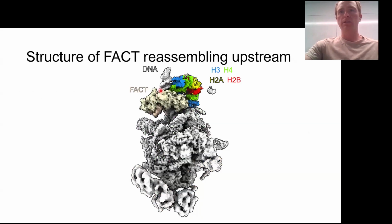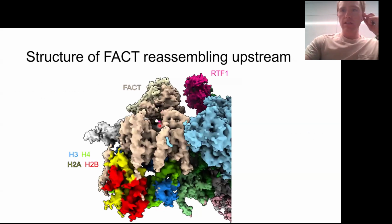Now looking a little bit closer at that already transcribed DNA, we can see FACT bound, and it is in an extremely early stage of reassembling these histones. And right next to FACT is the RTF1 factor that I asked you to remember just a few seconds ago. Now we're going to zoom in on this area a little more from a slightly different angle, and once again we can identify most of the factors present. We have FACT in this beige color with the reassembled histones, and RTF1 nearby.